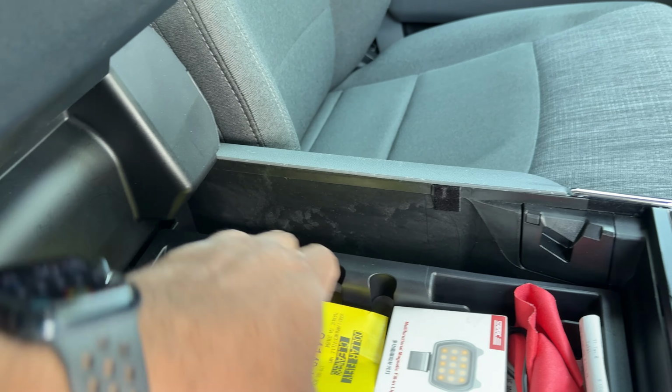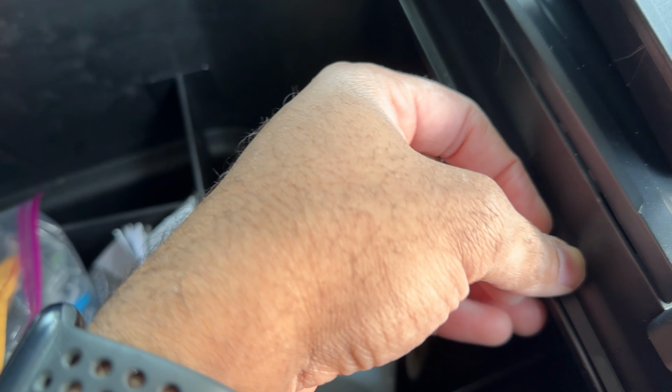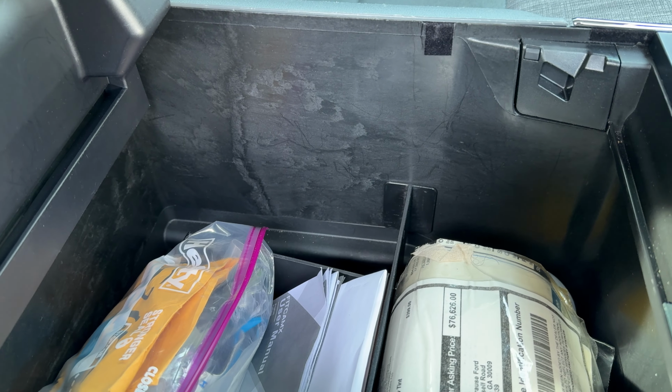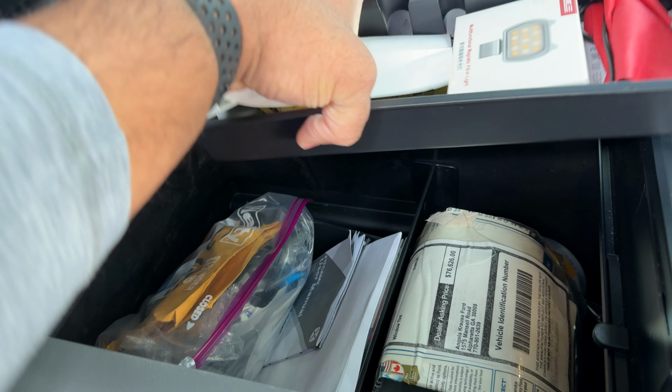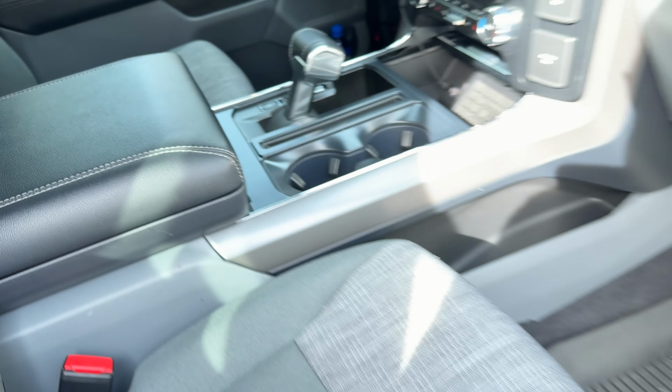Then finally, coming into here, I have a couple of things. Mainly, I 3D printed this little thing, which keeps this in place. And then I have a divider in here that organizes everything, so it makes it easier for me to do what I have to do to get stuff in and out of the truck, which is really nice. And outside of that, that's pretty much it. I think that's everything.